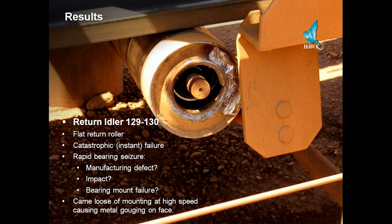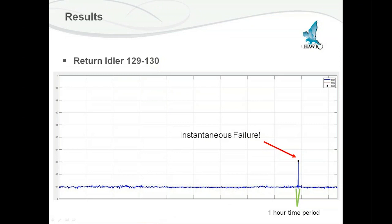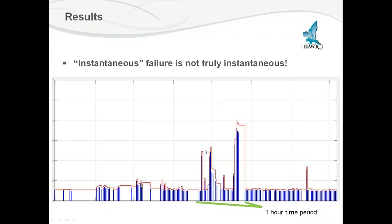This is what we call instantaneous or catastrophic or spontaneous failure. The whole thing occurred very, very quickly. Those 2 points I've marked there, that's a 1 hour time period. But instantaneous is not instantaneous. It's still 1 hour. So you've got multiple recordings there where you've actually seen those spikes intermittently and consistently beforehand.